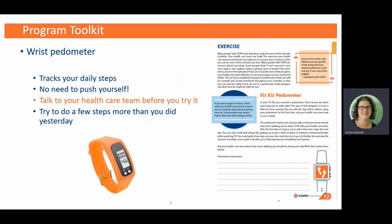But before you use this pedometer, make sure you talk to your healthcare team, because while it should be safe to just add a few steps here and there, we want to make sure that we're not missing any important things as far as your health is concerned. So if your doctor doesn't want you to use this pedometer, or if they say, I'd rather you do a different type of activity or a different type of exercise, that's totally fine, not a problem at all. But it is here for you if you'd like to use it.